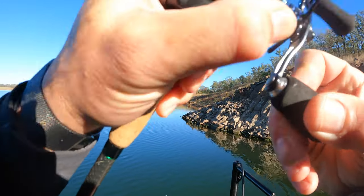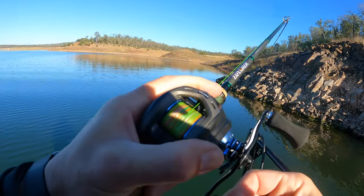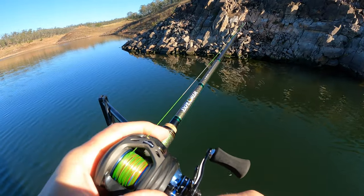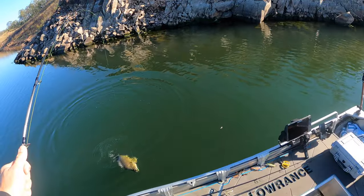He hit that twice. Ooh, he's a little bit better. Yellow belly. Yep, big old yellow. Hit that twice. Sneaky little chub.